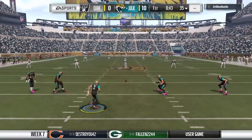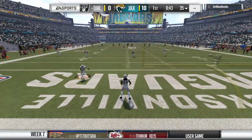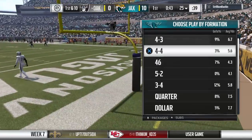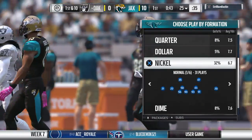So here's the kickoff now as they'll get it again following that fumble return for a score. And that'll carry over the back line of the end zone for a touchback. The Raiders offense now making their way back out onto the field.